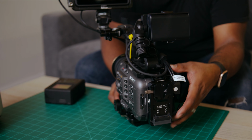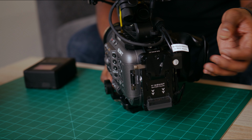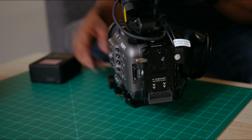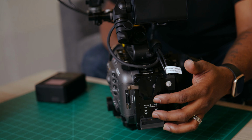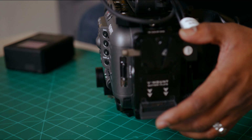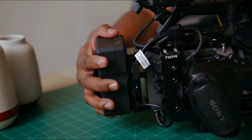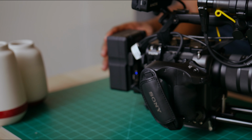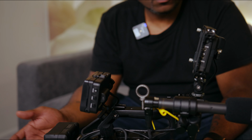The battery that comes with the FX6 is a smaller battery. It'll last about an hour and a half, maybe even 2, depending on whatever. But I wanted to run it with my monitor all in one, so I decided to use a V-mount. So when you get the tilter cage, you have to make sure that you get the battery plate too, and they're hard to find. But once you do that, you just put the V-mount on the back here. And then from the V-mount, I have it wired up going all the way here to my Ninja Atomos, and then it'll power this up for a couple hours, 2 or 3 hours. So it makes it so much easier to be run and gun.